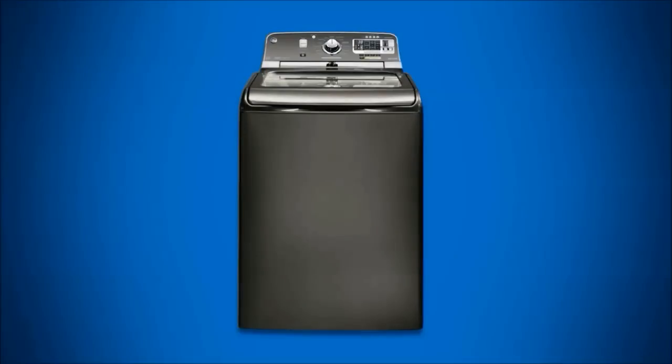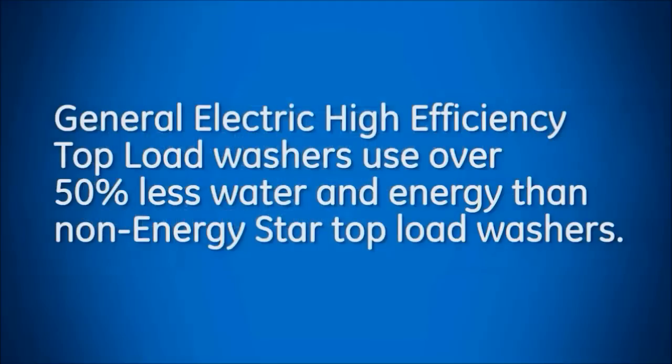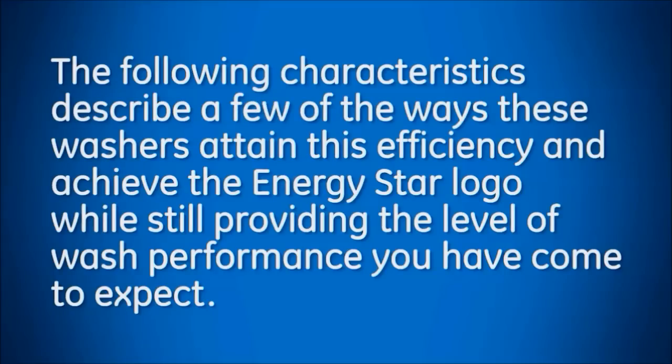Your GE high-efficiency top-load washer may look different than the one depicted in this video, but the information that is discussed will still apply. Consult your owner's manual for more information on your specific model. General Electric high-efficiency top-load washers use over 50% less water and energy than non-Energy Star top-load washers. The following characteristics describe a few of the ways these washers attain this efficiency and achieve the Energy Star logo while still providing the level of wash performance you have come to expect.